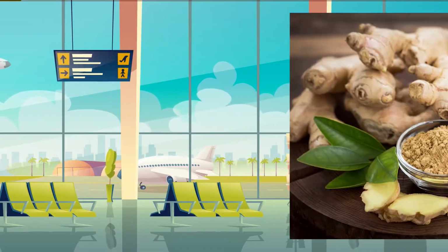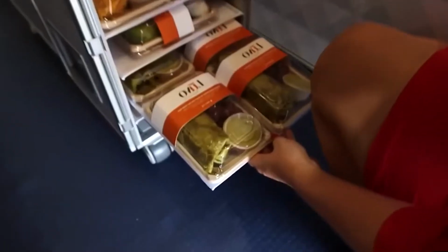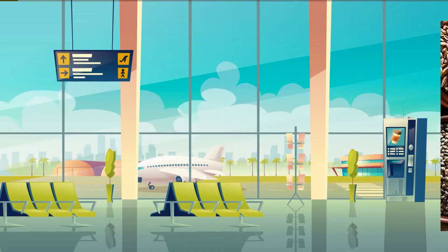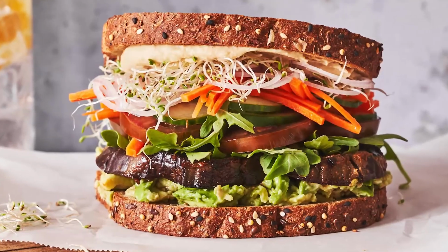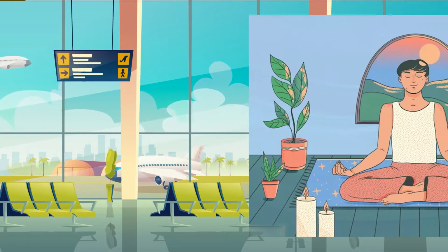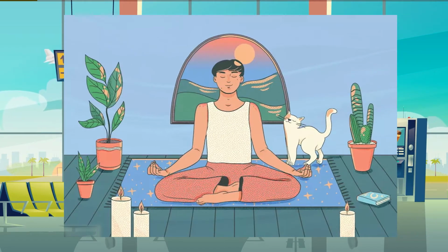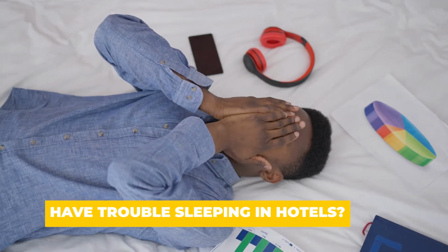It's suggested that you should eat mid-flight if you can, or try nibbling on ginger to avoid this problem. When you do snack on the flight, it's best to be mindful of what you eat and cut the carbs. Processed grains tend to leave you sluggish, so make good choices and pack a veggie sandwich. Her last tip for passengers to have a good snooze on the flight is to meditate. There are a variety of meditative exercises that you can look up that can help ease your way to sleep during flights. Having trouble sleeping in hotels?